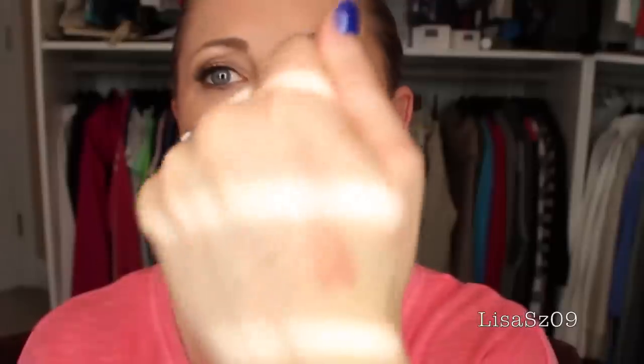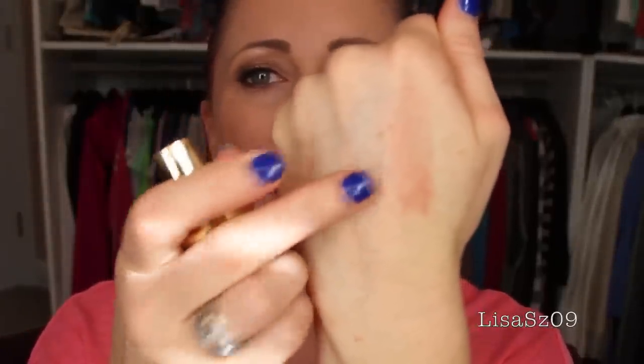I have a Chanel, let's go to Chanel. I have Chanel Rouge Coco and Superstition. I also have Mademoiselle, which is in my purse. Superstition does not look like much swatched, but it is amazing with a great lip liner. Love that one.